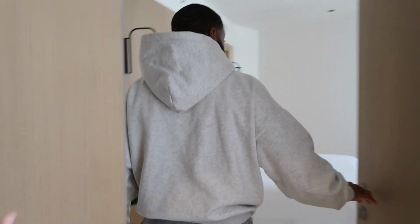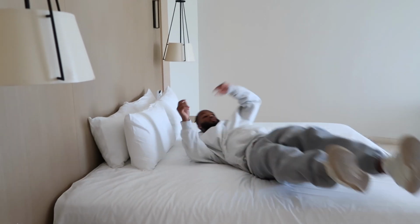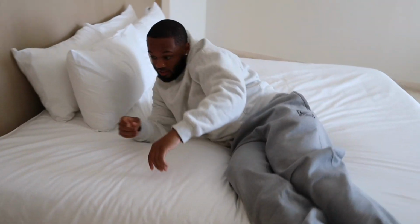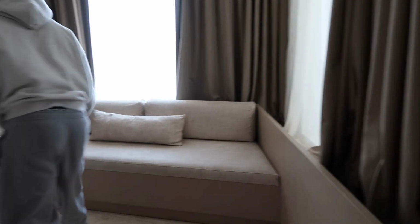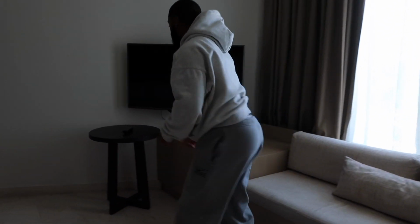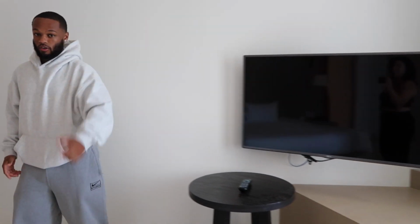Oh, see the bed? You see how it is? Oh, that thing's soft. This is definitely a king bed. This is fire. Like we said, we like the light colors. This is very vibey in here. Very cozy. We got a couch. Look at the boy. Yeah, very cozy. You got the TV here, y'all. Nice table. The colors and stuff that they chose and the aesthetic, very pleasing.